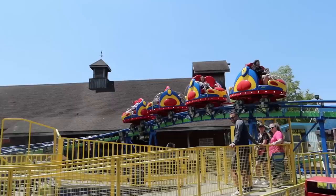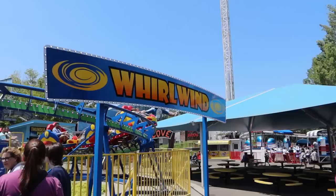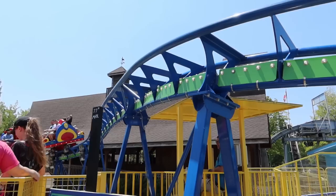On to coaster number three then. It's Whirlwind. Just a standard SBF Visa spinning coaster, this one, but it's walk on. So let's go and give this a go. Thought it was going to be really busy here today, but it's nice and quiet. And here we go on our first spinning coaster of the day.